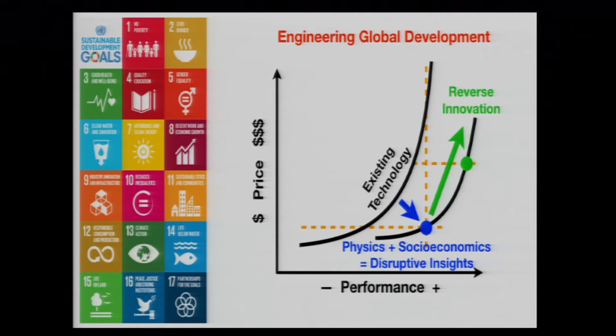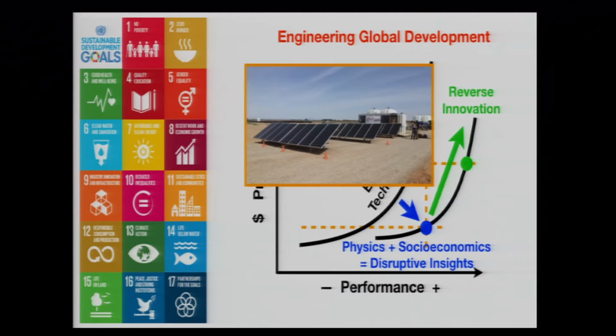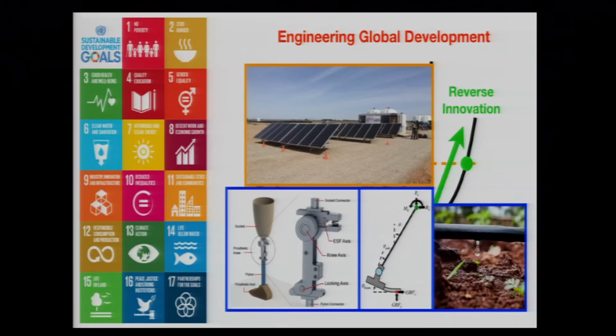So to wrap up, I think this idea of engineering global development is really powerful. It led us first to understanding the unique socioeconomics and technical factors to see the disruptive opportunity for solar-powered desalination. We're using the same process in a bunch of other projects in my group, like prosthetic limbs, where we can tune the mechanical design of the limb to get the right biomechanical performance to get people to walk normally.